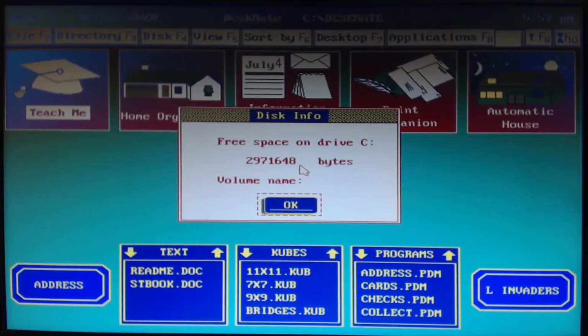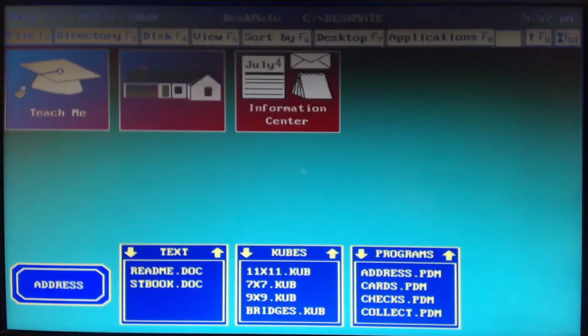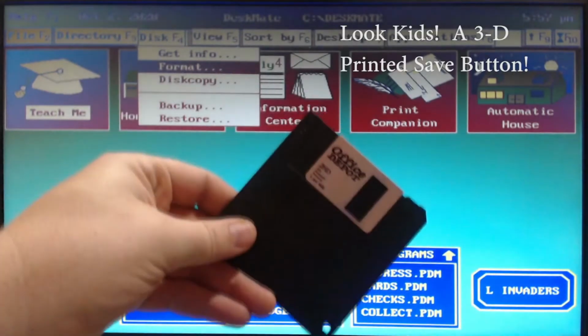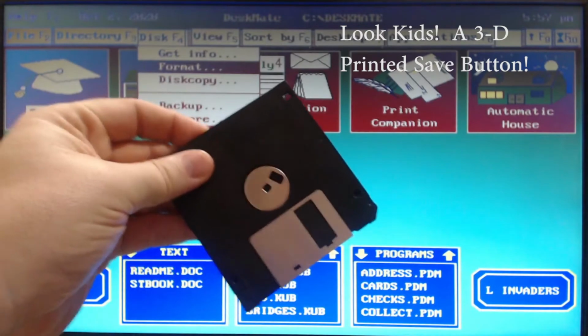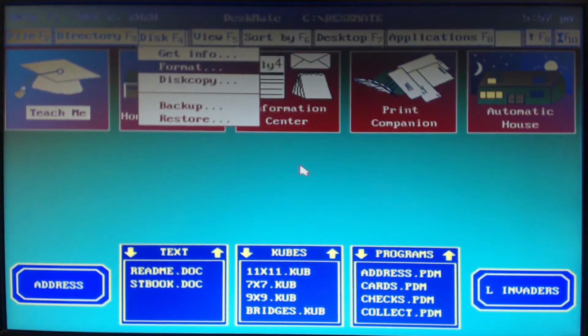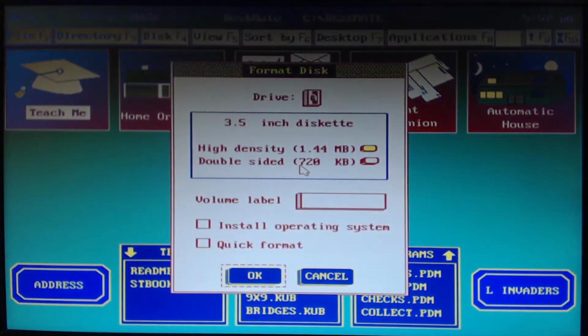So just looking at some of the stuff, we can see that we could check on some basic system diagnostics. We could do some basic disk information. We could actually even format a floppy disk, but the actual DeskMate itself didn't do the formatting. The formatting actually occurred from a shell out to the DOS format command. So if we fill in the actual information of what drive we want to format, and we give it a volume label or not, we can attempt to format a floppy disk.